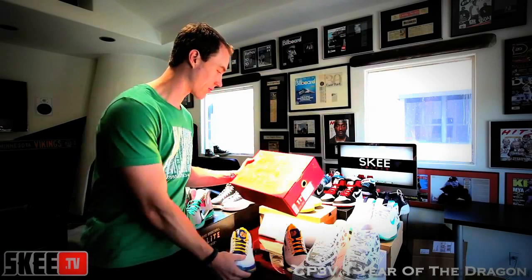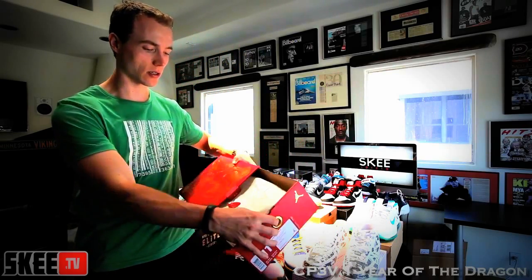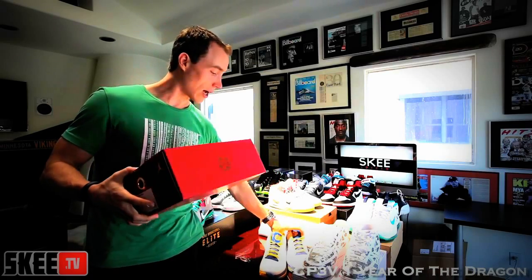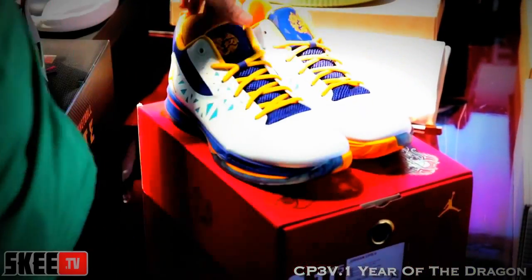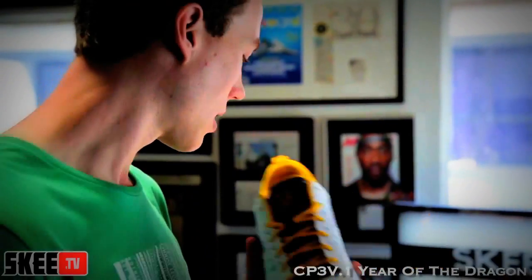And the best part is the box. I mean, it's worth buying for collectors just for the box itself. The tissue paper inside is also specially marked and has a little CP3 sticker. But one of the more slept-on releases. Tough to find. Only a few places got these, but if you see them, do not sleep. It's going to go down as, I think, the best CP3 model. Plus, if you look up close in the white, there's some crazy designs all the way through. A lot of detail on these Year of the Dragon CP3s.